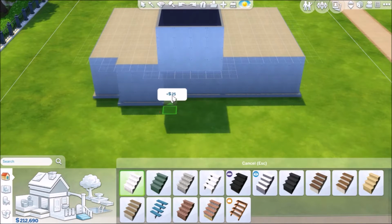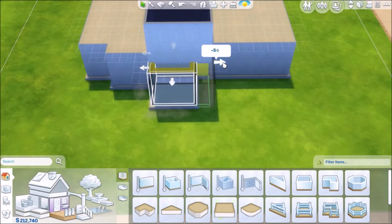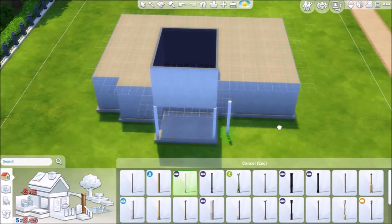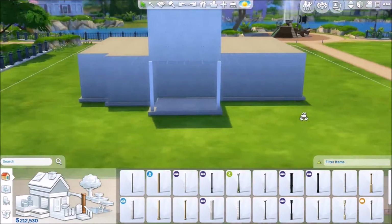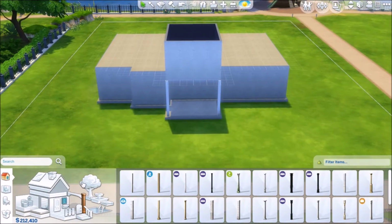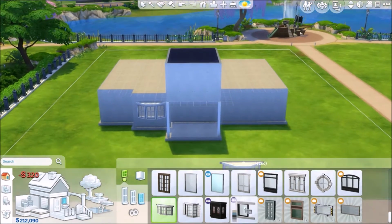I am really getting into building again in the Sims 4, and I'm so excited because I always have periods where I just don't have any inspiration, and it's hard to build something from scratch when you don't have any ideas. So my inspiration is back, and this time I am building a Norwegian inspired house.